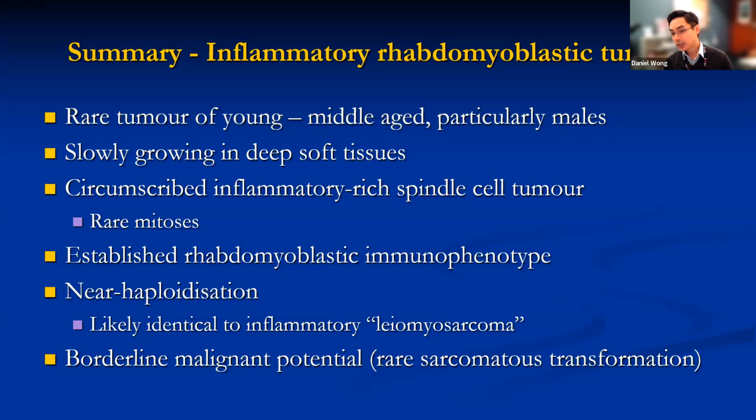and all of these features seem to be identical to so-called inflammatory leiomyosarcoma, which at the moment appears to be not a true smooth muscle tumor at all. And IRT is a borderline malignant potential tumor with the caveat that some rare cases can transform to high-grade sarcoma.